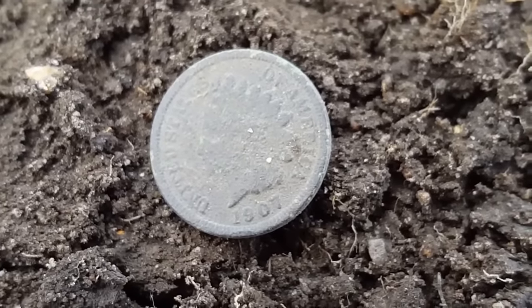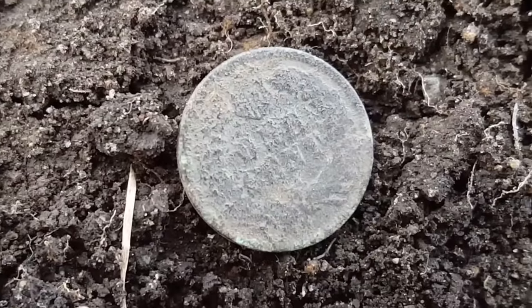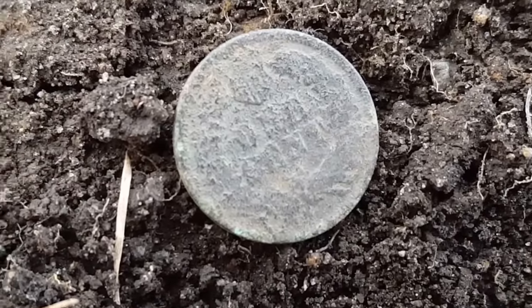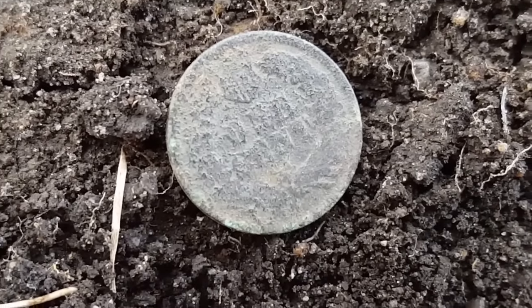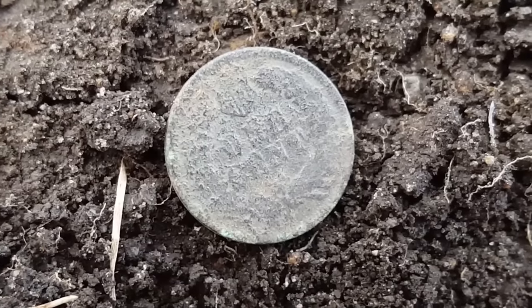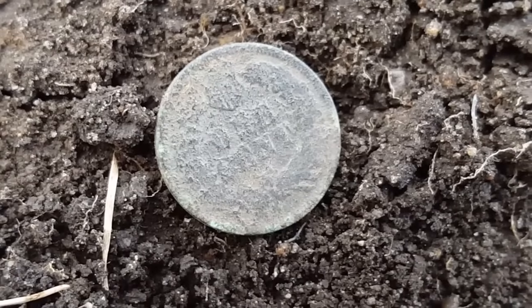Let's take a look on the other side, shall we? Well, there's the reverse. You can make out the wreath shield, 1 cent. Not as nice as the front, though. Glad for the front. All right. Happy to get yet another Indian at a different section of the Happy Hunting Ground. Yahoo, baby.